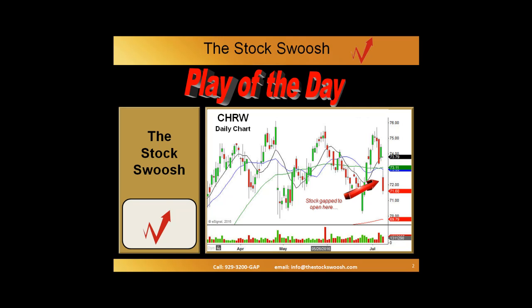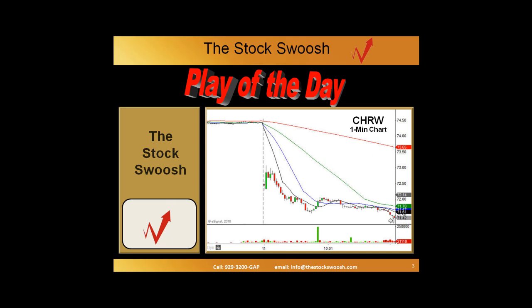On the intraday pattern, I'm going to go to a one-minute chart now of CHRW. You can see this gap down in here. And this CHRW one-minute chart gave me exactly the pattern I needed to see in order to short and to capture that move down, shorting up by that star in there. It had a relatively tight stop for this type of stock.